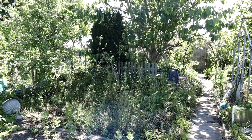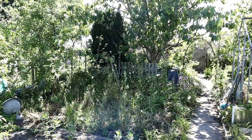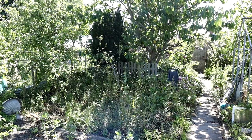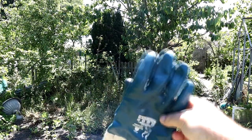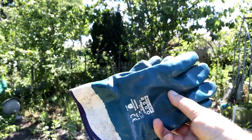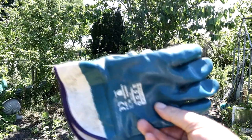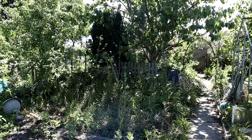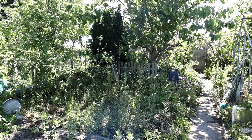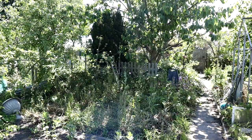Right, folks, well, I've found a part of the garden that's in semi-shade, which needs a good tidying up. So I'm going to do that. I'll crack on. I've got my gloves, and I tell you what, these have been in the greenhouse, and they're hotter than a cup of tea. It's hotter than the sun. And I've got my secateurs, just in case I need to cut anything. So I'll crack on. See you in a bit.